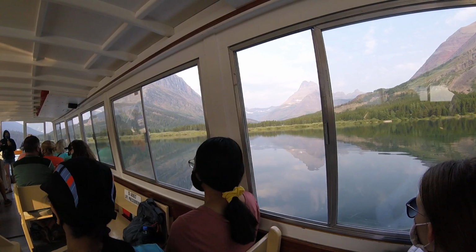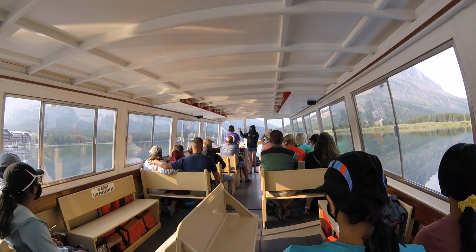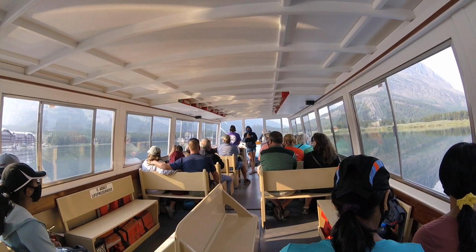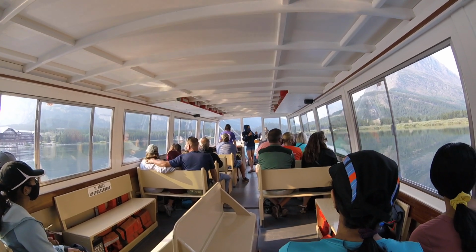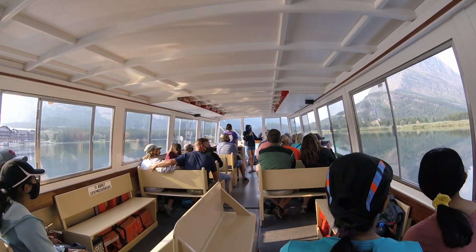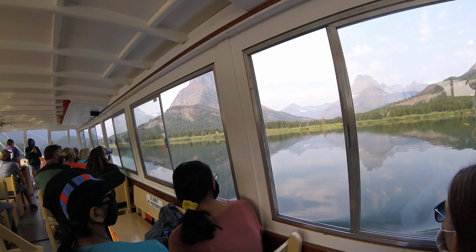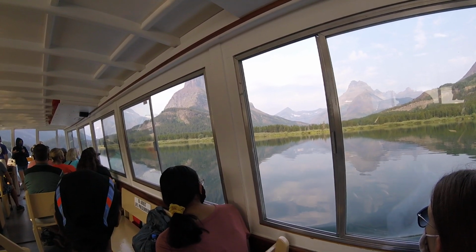And they'll lick up some of your car antifreeze, and then they'll head up into Mount Allen, where there's colder temperatures for the summer months and they can stay away from tourist activity. Over to your right is our Swiftcurrent Valley, and that peak on the right is called Heavy Shield by the Blackfeet Nation. It's also known as Mount Wilbur, after the president of Abercrombie and Fitch.